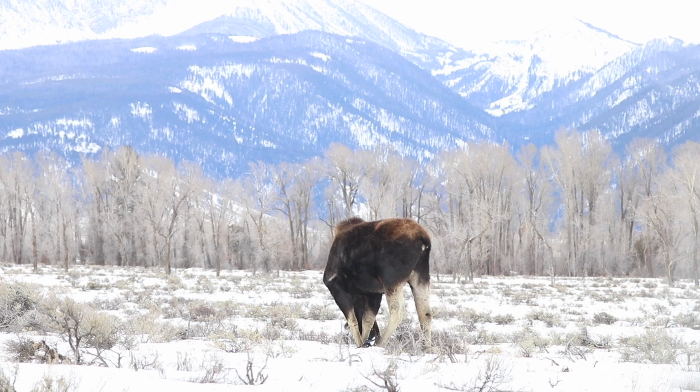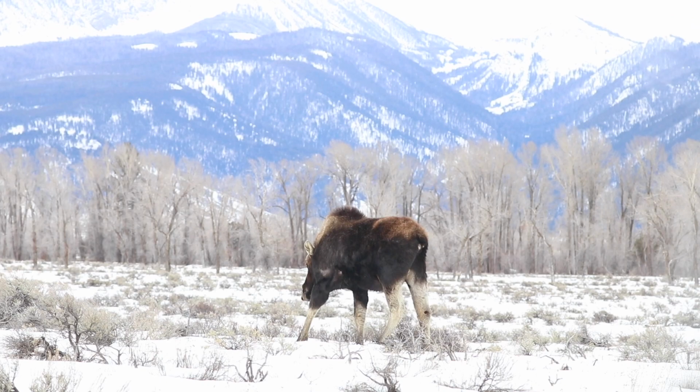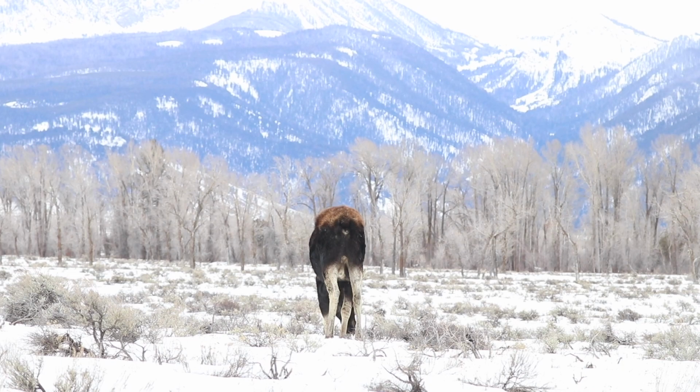And then as you can see, he's got a magpie friend. That is the little black and white and iridescent blue-green bird. They're excellent scavengers, excellent cleanup crews, along with ravens and vultures and eagles and such on carcasses, but they also like to eat a lot of bugs.